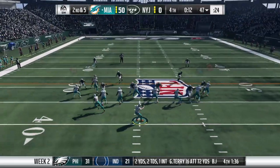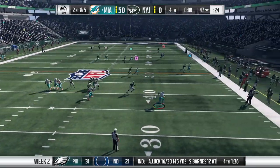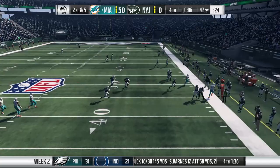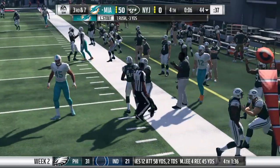Here we go. That one looks like he'll throw here. Flushed out right. They'll wind up losing 3. And now it's 3rd down.